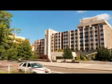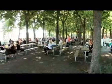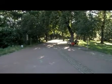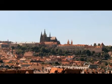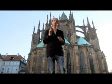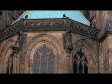The best route for a morning jog or evening walk is across the river, here in the Letná Park, where the locals come to relax and enjoy a beer. There is also a nice walking path to Prague Castle, which is the largest castle complex in the world. If you only have time for one attraction, make sure to see the St. Vitus Cathedral, the magnificent spiritual center of Bohemia.